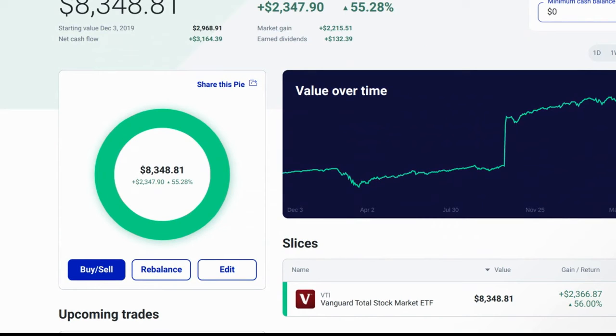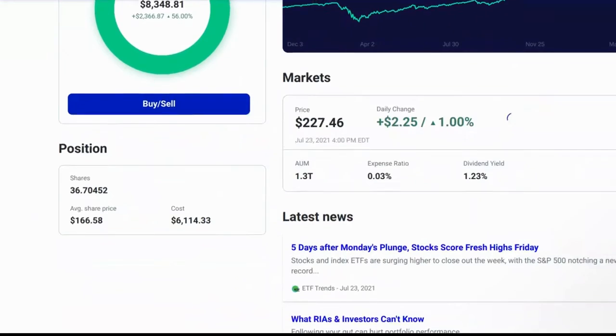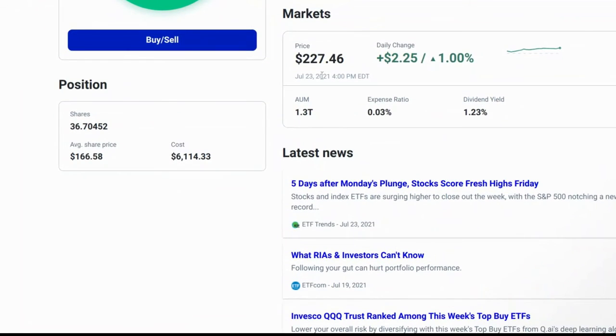Because we are in one little entity, I guess I could go over the share price that it's currently at to let you guys know. We do have a current price of $227.46. On Friday, it did gain $2.25 per share. As you can see, we have 36.7 shares of it, and we were able to get that at an average price of $166.58. So the total cost for that was just over $6,100.